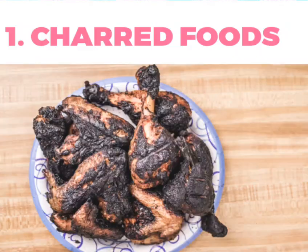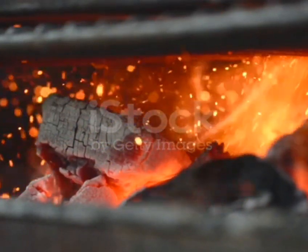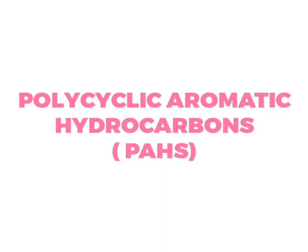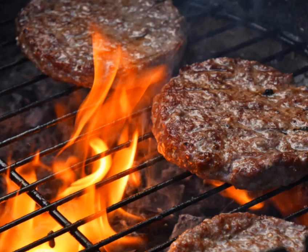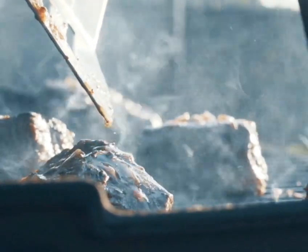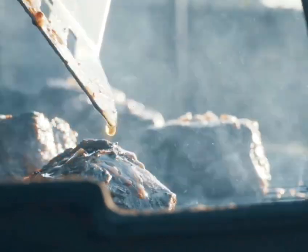And the first food is charred food. When you cook your meat at a higher temperature or over an open flame, there could be the release of cancer-causing compounds such as the polycyclic aromatic hydrocarbons. It has been found to be carcinogenic and increase the risk of breast cancer, lung cancer, and prostate cancer. The carcinogenic compounds are formed when the fat or juice from the meat drips down and comes into contact with the open flame, and the smoke that is created contains the PAHs and is absorbed into the meat.